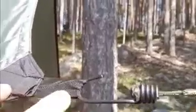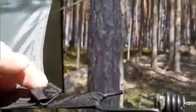On each corner you have these sort of multi tabs. So you've got this one here, which is your main outer loop. You have another small loop there, attaching more guy lines.